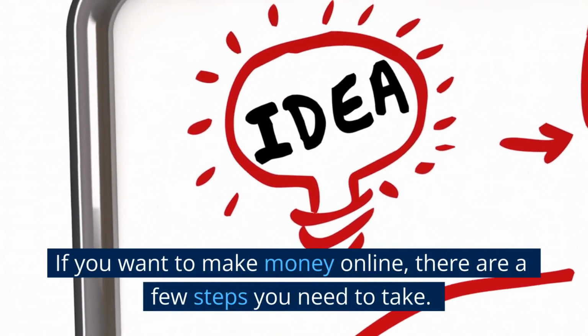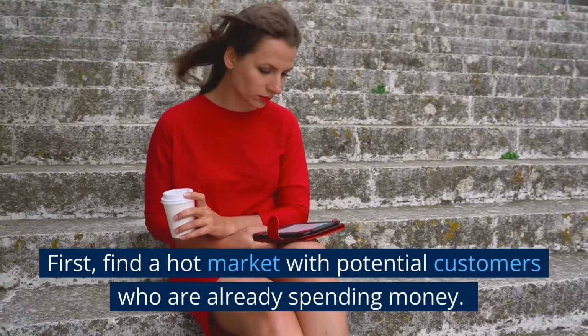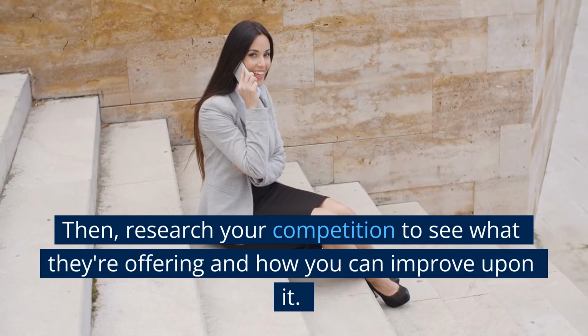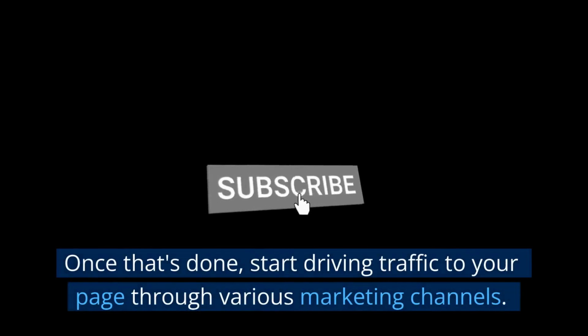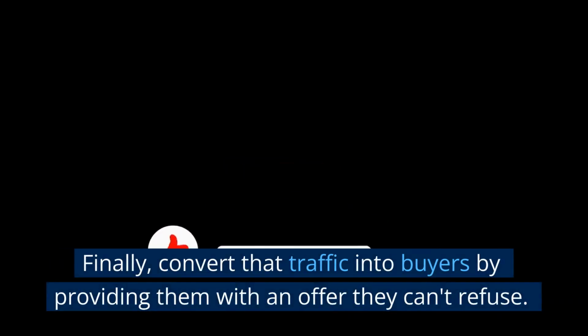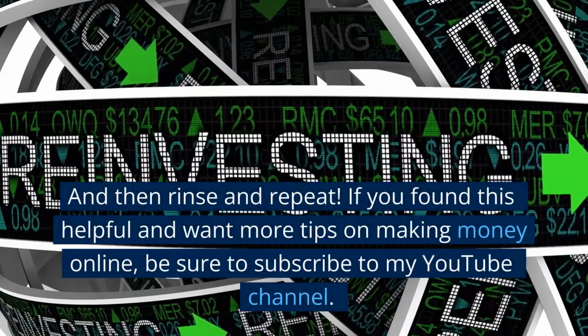If you want to make money online, there are a few steps you need to take. First, find a hot market with potential customers who are already spending money. Then, research your competition to see what they're offering and how you can improve upon it. Next, create your product and set up a sales page. Once that's done, start driving traffic to your page through various marketing channels. Finally, convert that traffic into buyers by providing them with an offer they can't refuse. And then rinse and repeat.